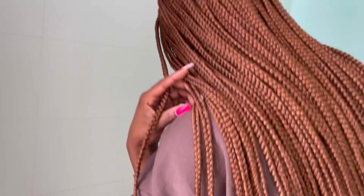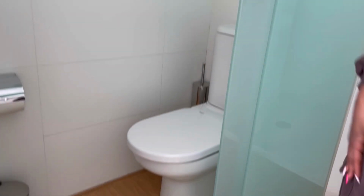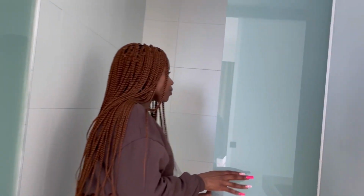And then over here we have the restroom, you know, usual things, nothing new, you already know what's in there. In the shower, there's honestly nothing special, it's just a normal shower.